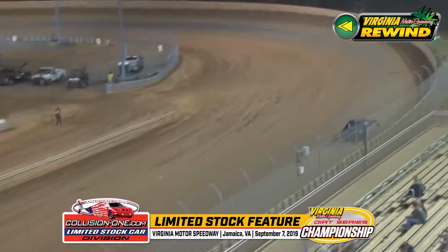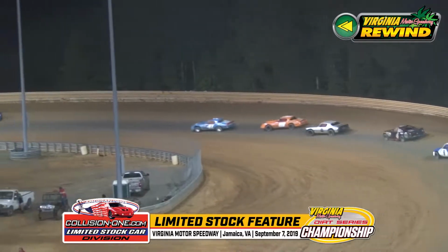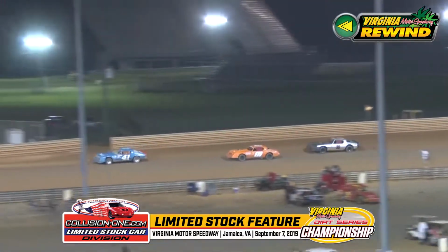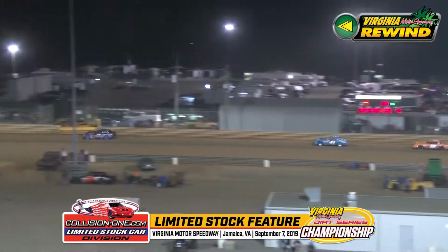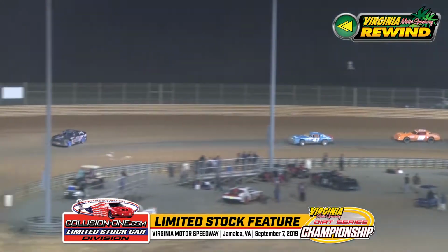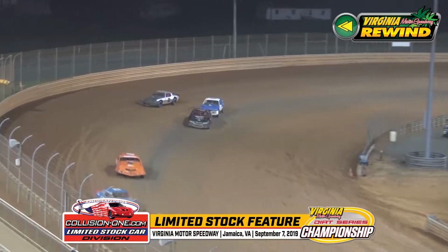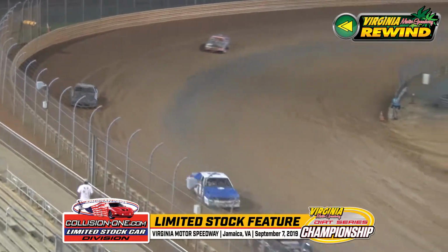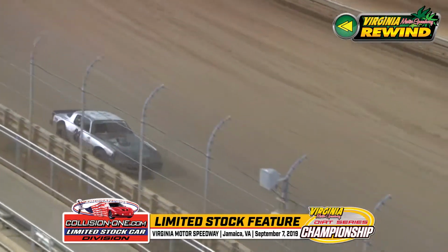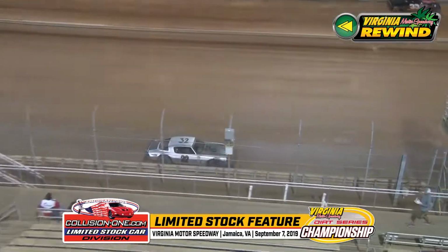17 laps complete of our 25-lap feature. James Gibbons has now opened up about a 6-car length gap over Corey Bradley in 2nd. Trent Clemens is in 3rd. Chris Champion is 4th and Randy Hutchins is 5th. Coming through turn 4. We got one car off the pace at the top of 4. Oh, Hazelwood misses. And we are going to be under caution for the number.